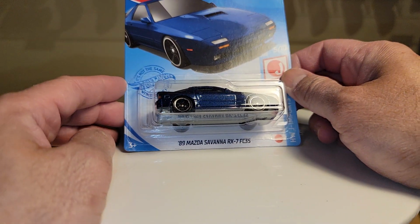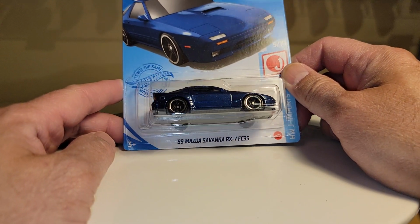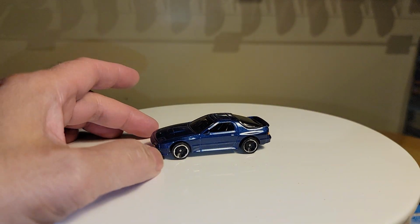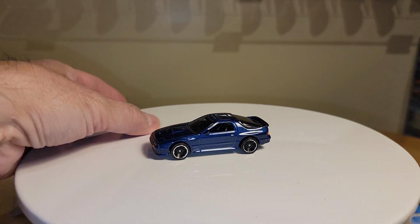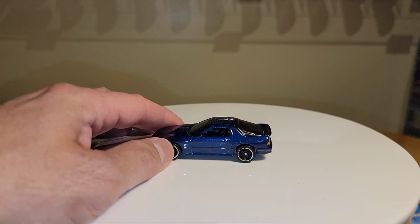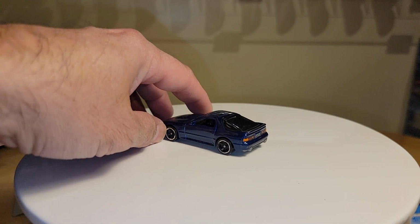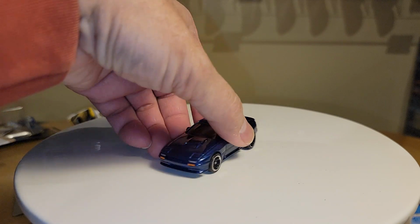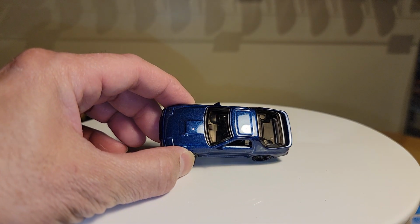So next we have an '89 Mazda Savanna RX-7 FC3S in a dark navy blue. This came out in real life when I was a kid, so back in the 80s, and I believe they also referred to this one as the RX-7 Turbo 2. So I would say a second generation RX-7, if I'm not mistaken. Some tampos on the back there, a couple on the front for the fog lights, or driving lights, and the turn signals. But that's pretty much it. Nice car.